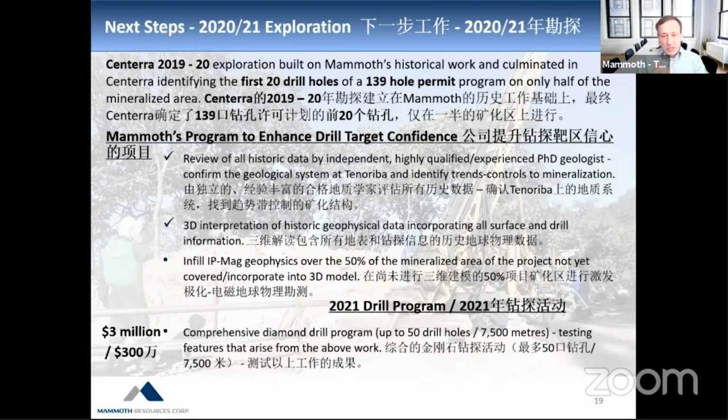So we'll have this PhD's recommendations based on his view of the project. We're going to have 3D modeling, and then we're going to have this infill geophysics, reincorporating all of that into 3D models so that we can select the best targets for our drilling, to embark on this $3 million, 50-hole, 7,500 meter program to test the resources at the project. So that's what our intentions are going forward, and things are moving forward.